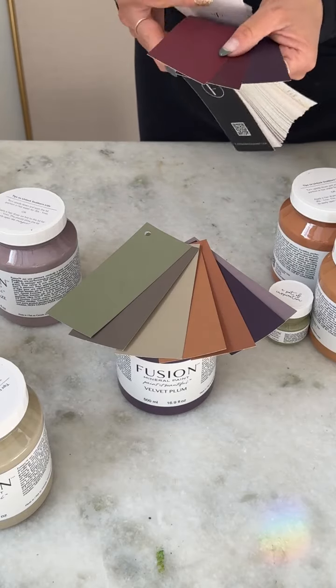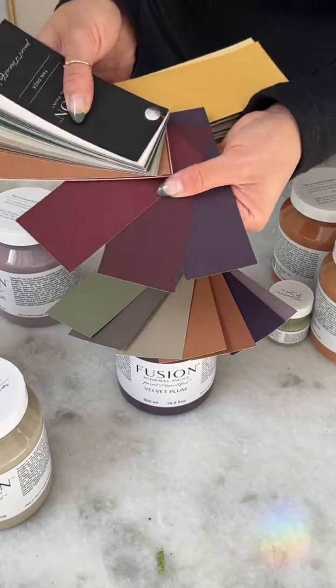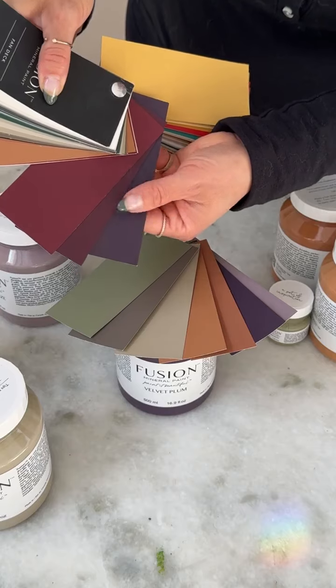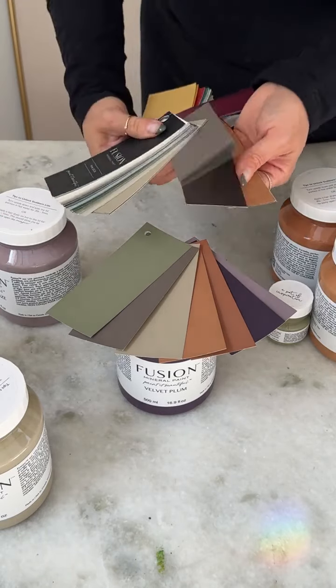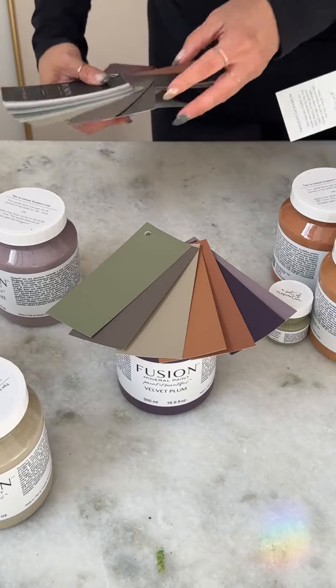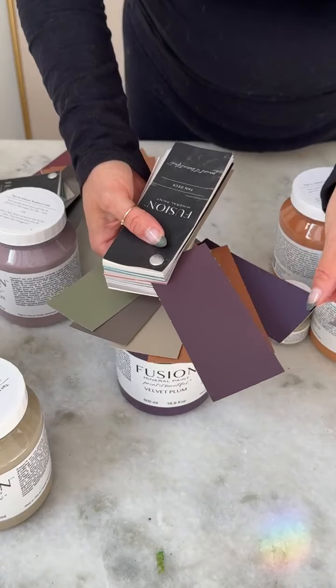But there's our velvet plum alongside the elderberry and the Winchester. So this one is velvet plum. You can really see the difference there in that purple tone. And then here's twilight geranium. Oh, you have twilight geranium. Oh, great. That's an older fan deck. Okay, so there we go.